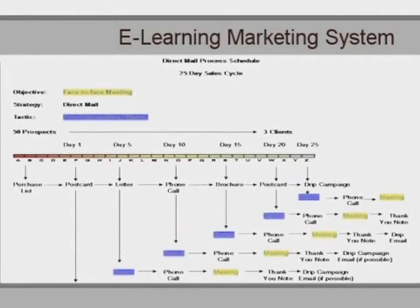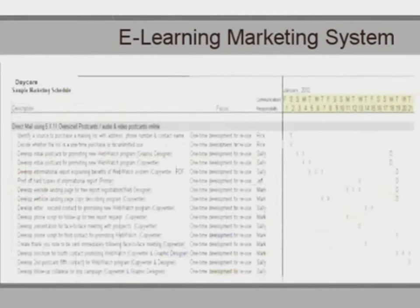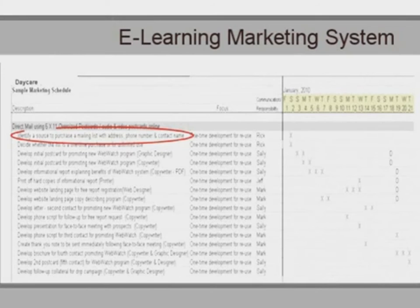I start at the beginning of my process schedule with step 1. In this case, it says to purchase the list of prospect names. On my spreadsheet, I write down that I need to identify a source to purchase a mailing list with address, phone number, and contact name. I also know that when I go to purchase that list, the list broker will want to know whether the list is a one-time purchase or for unlimited use. So I write that in the second row. Okay, so far so good.